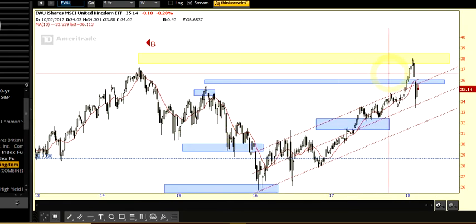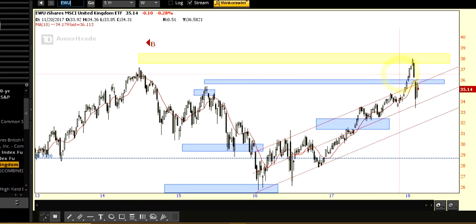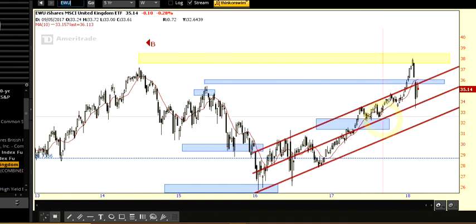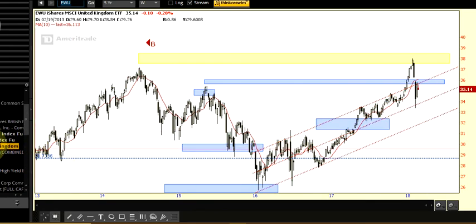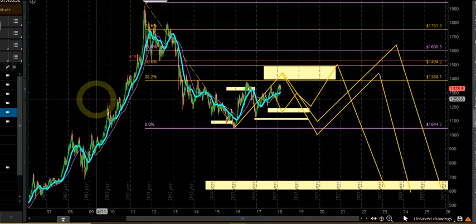Same thing with the UK. We've got a pretty big gap here. So, maybe this goes, who knows, maybe this stops and goes higher. But to me, the risk to the downside is just too great on all these charts. And I don't know that I would be messing with it too much. All right, let's go to the charts and look at gold.